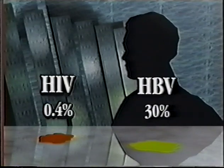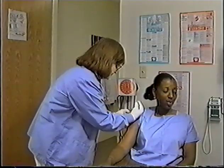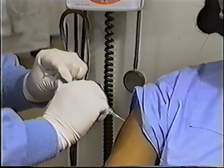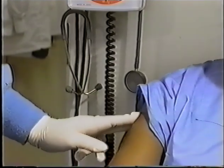And consider this, if you contact infectious material, the risk of your getting HBV is as high as 30%, whereas with HIV, the risk is just 0.4%. No matter what percentage the risk, the hepatitis B shots are a safe and effective way of protecting you from a serious illness, if you complete the series of shots. With your consent, your employer will provide the vaccine to you at no cost.